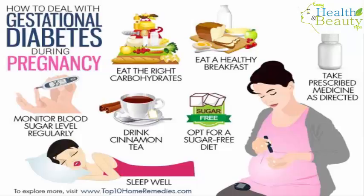Women over the age of 25 who suffer from high blood pressure, have a family history of diabetes and were overweight before becoming pregnant are at a higher risk of developing GDM. Also, women who have previously given birth to a baby weighing more than 9 pounds or had an unexplained miscarriage or stillbirth are at a higher risk. Some of the mild symptoms of gestational diabetes may include fatigue, blurred vision, excessive thirst, and excessive need to urinate.